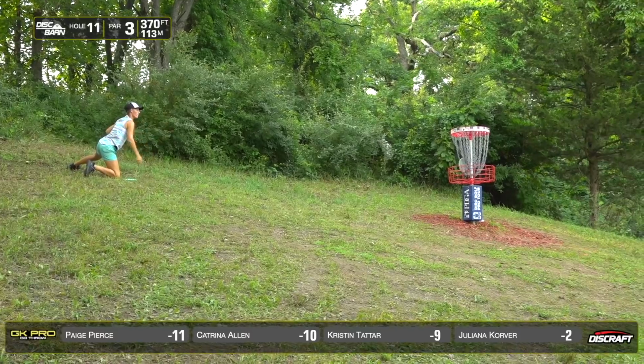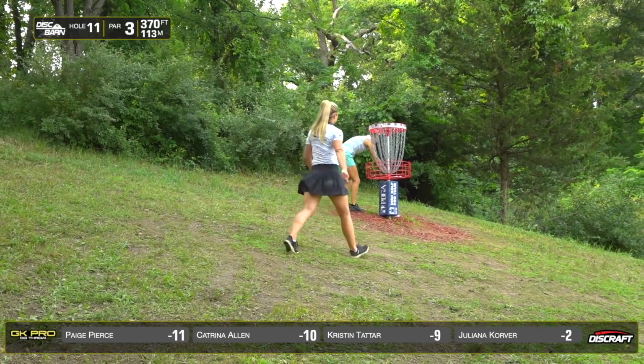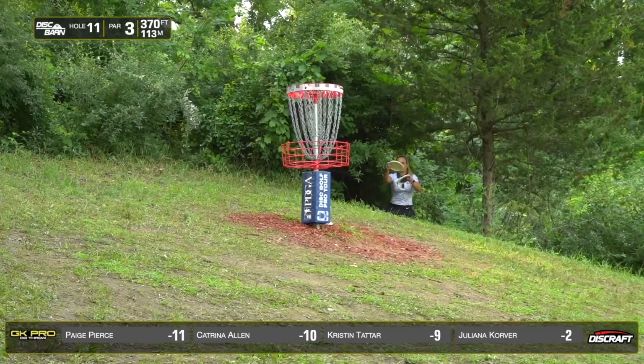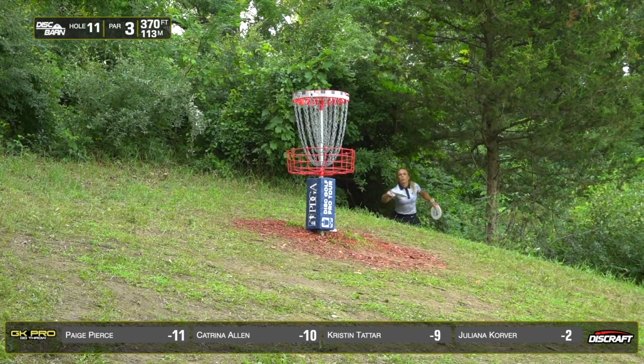Paige for par. Takes the knee to make the basket level. And Kristin in the rough, but open look.